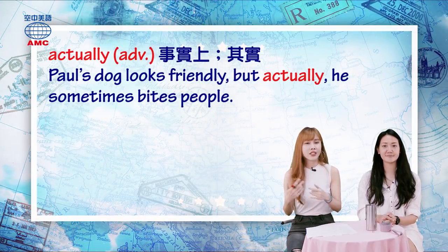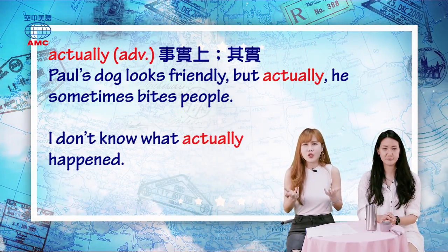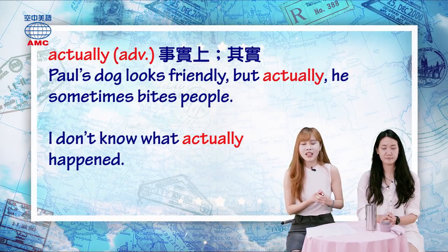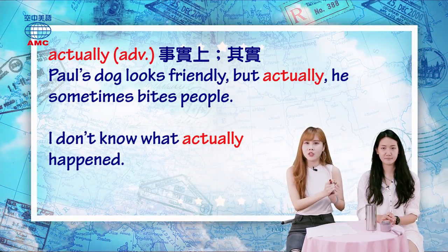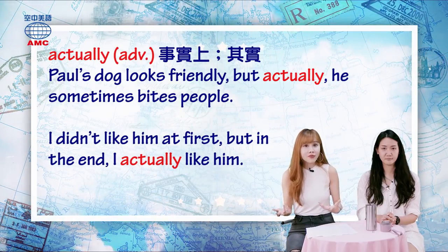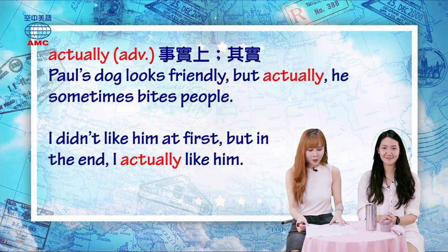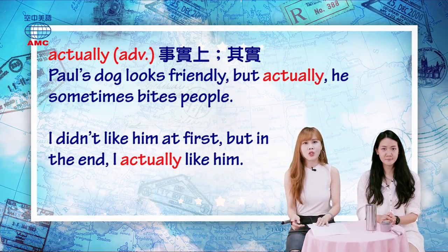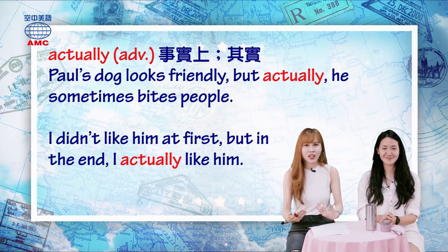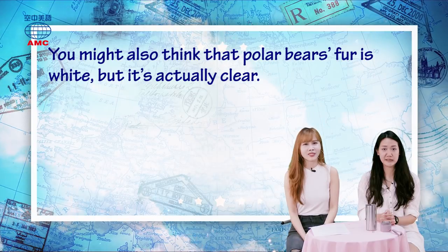Actually，就是事实上啊，其实什么什么，它是有强调的语气，就是事实上是什么什么，它是个副词，像是 I don't know what actually happened, I don't know what really happened，我不知道真的发生了什么事情哦，事实是什么？那通常它有一种意外的感觉，就是你本来觉得事情是怎么样，竟然居然是什么什么，像是 I didn't like him at first, but in the end, I actually like him，就是我其实还蛮喜欢他的，因为可能一开始觉得不是有很好的印象哦。看回刚刚的例句提到的，可能是本来我们觉得 Paul 的狗看起来啊很乖、很可爱、很友善，但其实他偶尔会咬人，所以其实就是来强调他是很可怕的。Yeah, be careful. The polar bear's fur is actually clear.